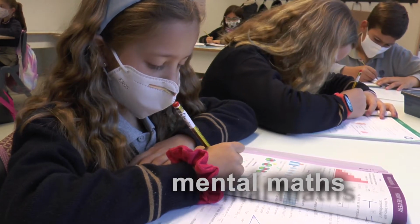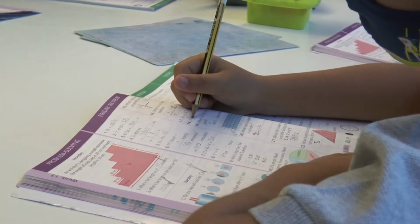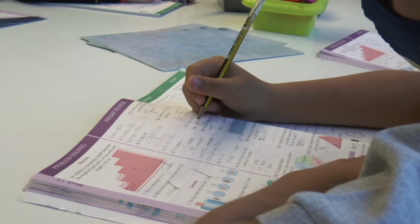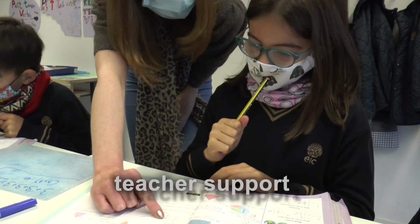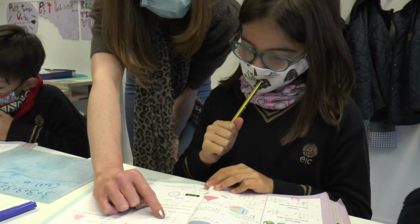Mental maths is an integral part of the daily maths lesson in Primary 4, 5 and 6. The children follow the New Wave Mental Maths programme and they spend 10 minutes at the start of each maths lesson working on mental strategies. The mental maths section of the lesson starts with the pupils working independently.